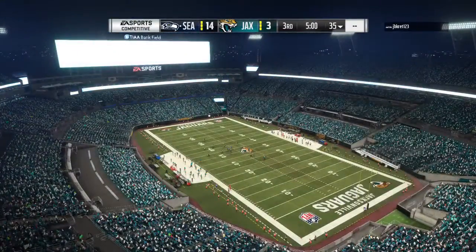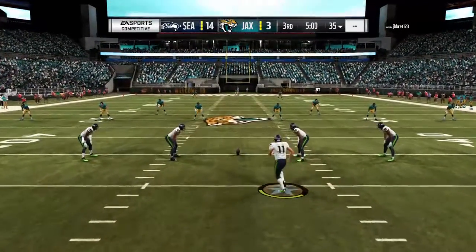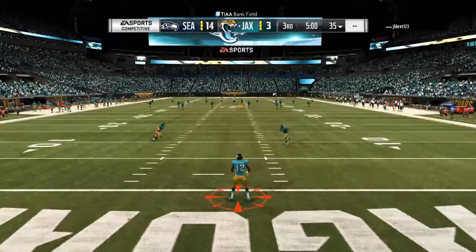Well, that came a little abruptly here. Still working on my apple up in the booth. Hang on here, let me spit this out. And we can get to the 3rd quarter now.